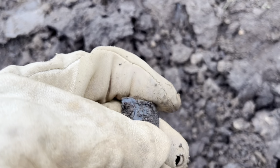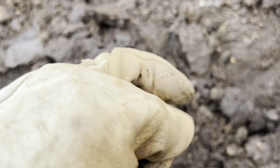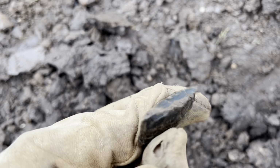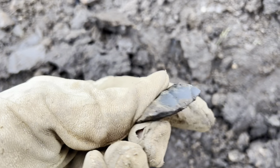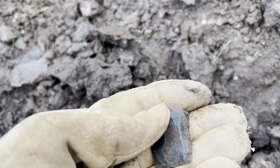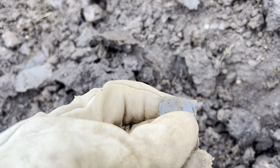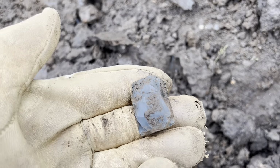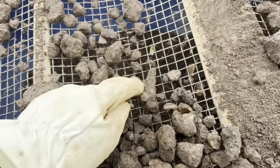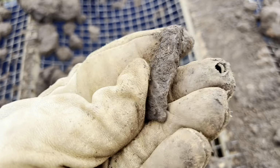Get off there. Man, that'd have been a longer point. And that's got a heavy twist in it right there. Real heavy, like a beveling maybe. Some pretty material. That's the base of it right there, still intact. Tip's gone. We got a busted up point right here. Maybe a Capina style, kind of like the others.